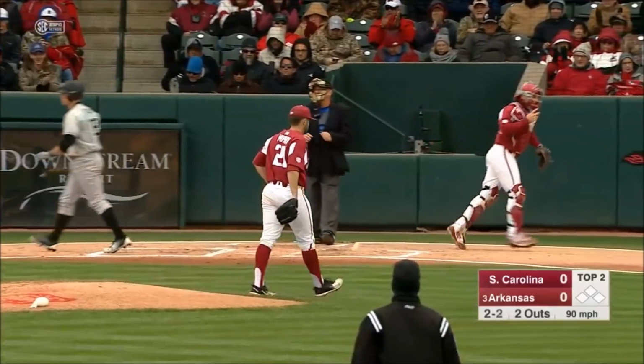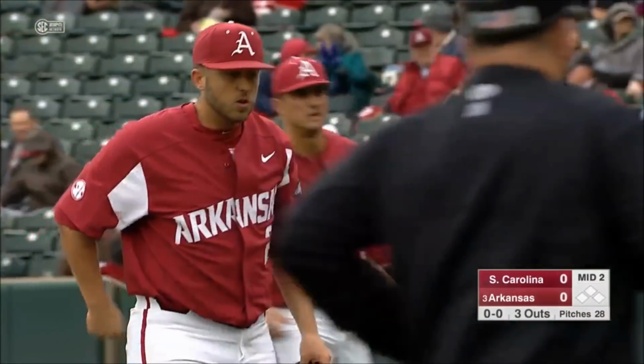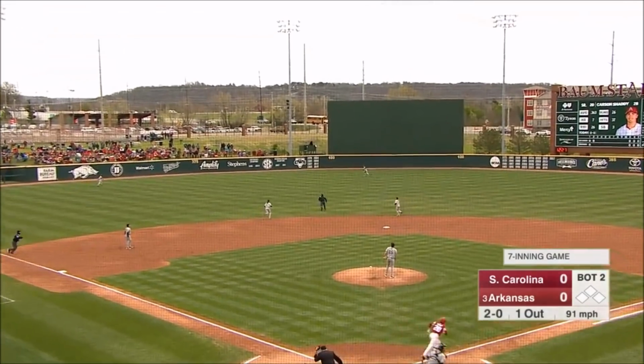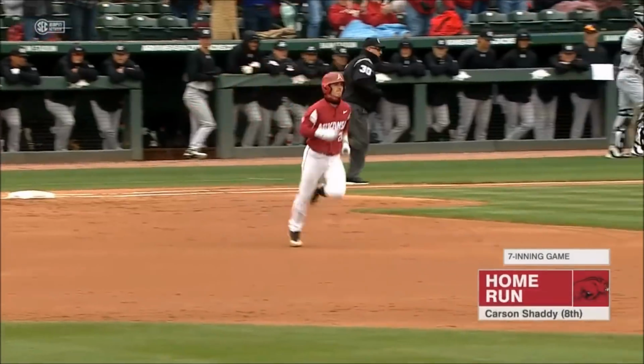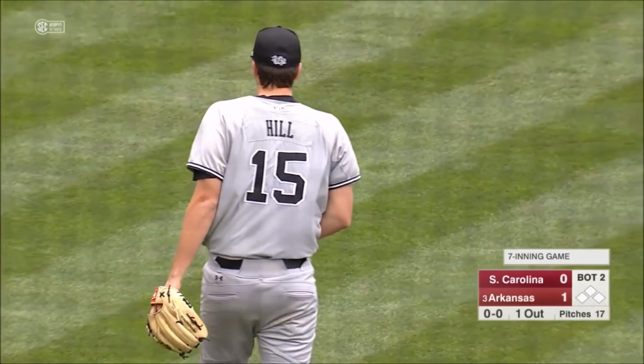There's a wave and a miss. So Taylor chases another perfect frame for Murphy, and he got the assistance of Kerstad in left field. He's batting fifth again. Well, he crushed one the other day towards the batter's eye that was caught. This ball's going to be caught by a fan. Goodbye. Nice play. Home run number 8 for Shaddy, and the Hogs lead 1-0.